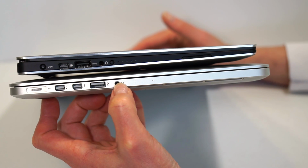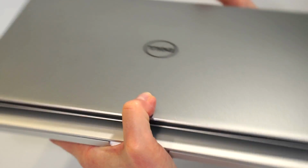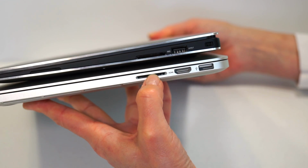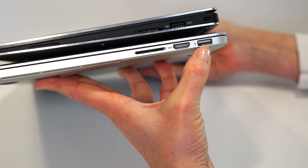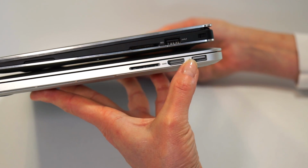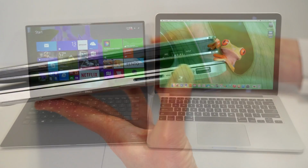And the 3.5 millimeter audio jack. And looking around to the other side, we have an SD card slot on both of these. The card will stick out some on both of these. We have full-size HDMI on the Mac as well, and another USB 3.0 port. We have a second USB 3.0 port here, so they both have two 3.0 ports. So the Mac actually does win on port selection for this one.